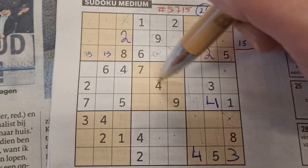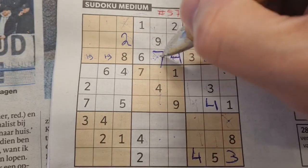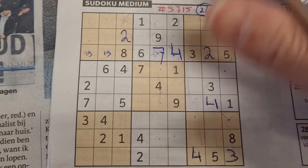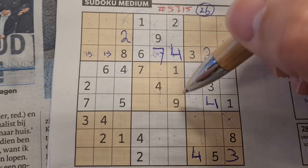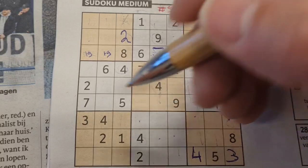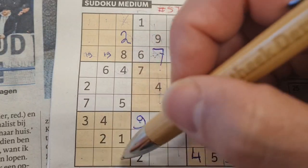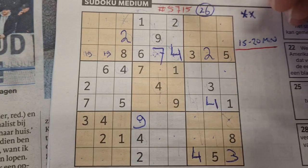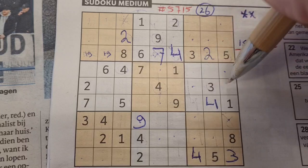4 and a 7, 4 and a 7. We have a 4 in the middle column. No 4 there, the 4 should be here, and the 7 goes there. Alright. Then the 9 in this column, the 9 in the middle column, so in the next column, the only place left for the 9 should be there. 9. Then 1, 1, 7, 7.